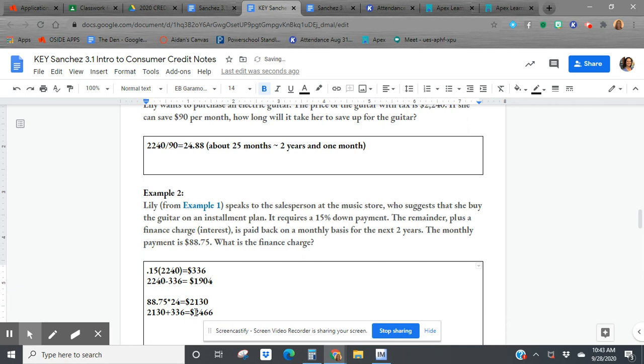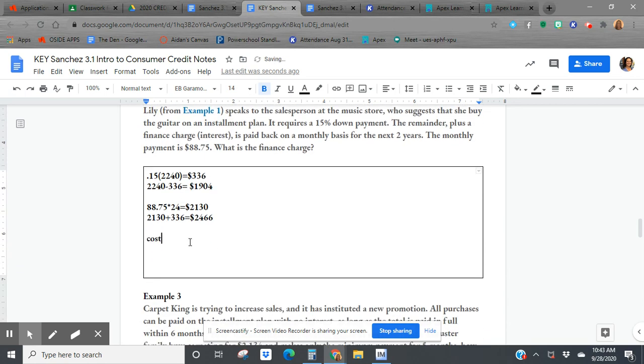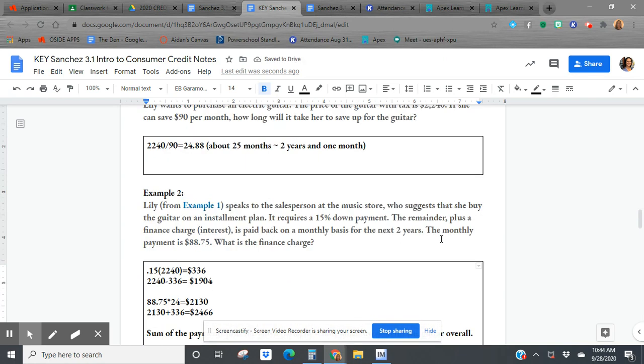So that is the cost of the payments plus the down payment. And this could also be called the sum of the payments. So the monthly payment is this. What is the finance charge?